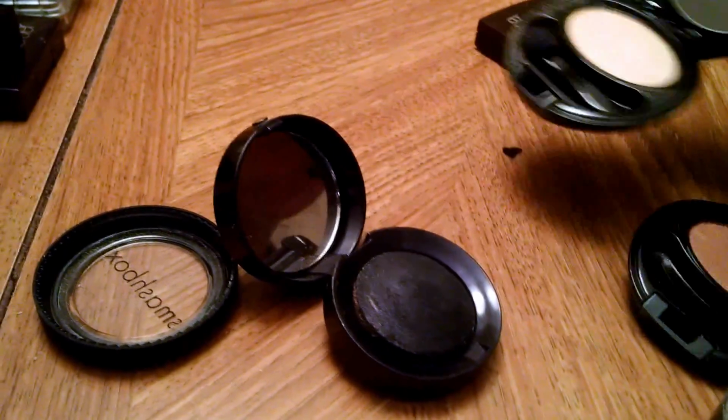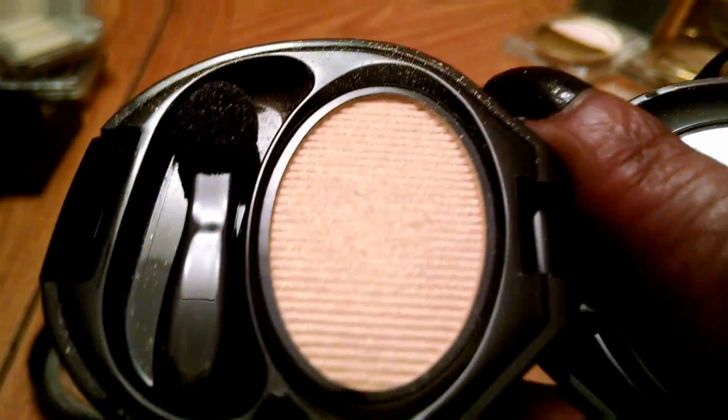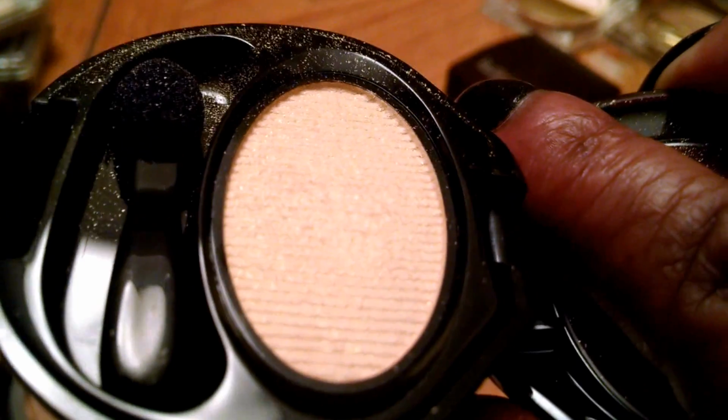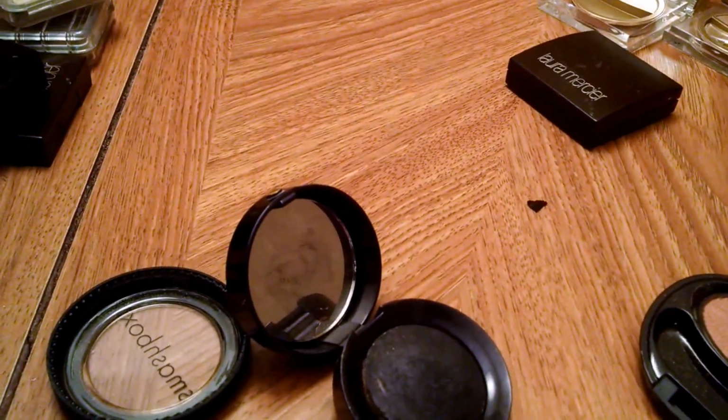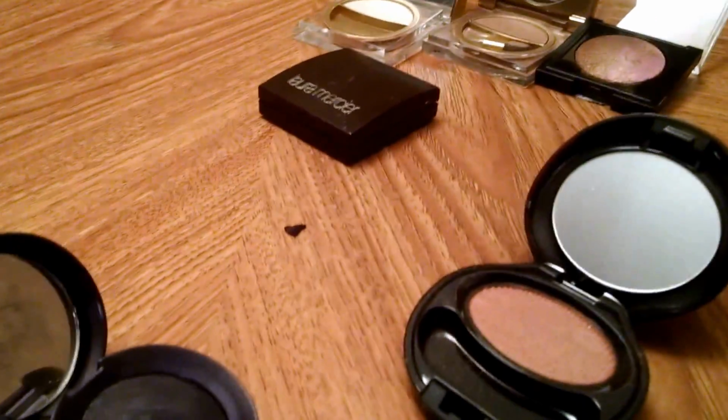Okay. Now, this is a Shiseido eyeshadow, guys. You can see the ridges are still in there. I haven't worn this one that much. You can see I swatched it a little bit, but I'm going to go ahead and do away with that. You know, Shiseido is a pretty good brand as well.